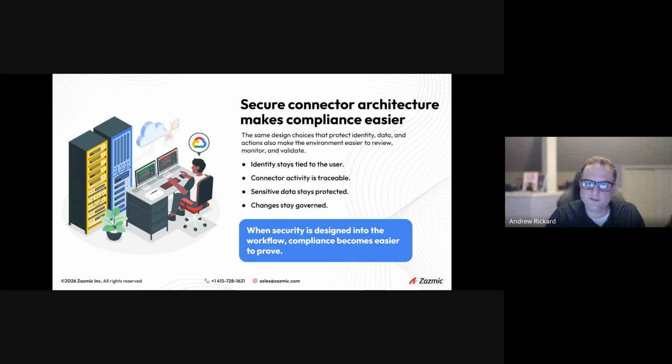And here's the nice second order effect. Everything I just described, identity tied to the user, traceable connector activity, sensitive data kept protected, changes that stay governed, those same design choices that protect you also make you provable. So when security is built into the workflow, compliance stops being a fire drill before an audit and starts being something you can just demonstrate.